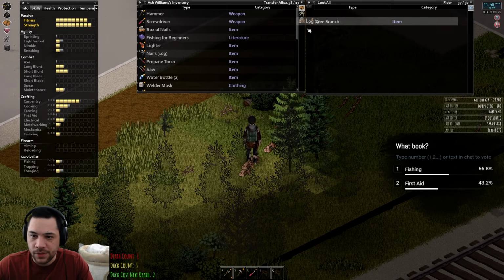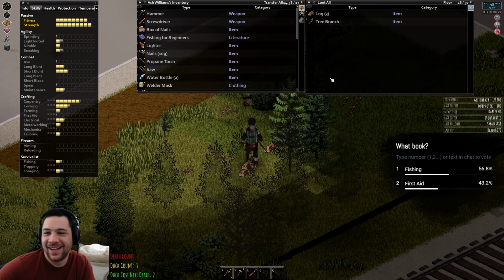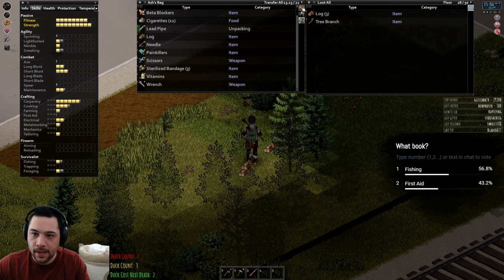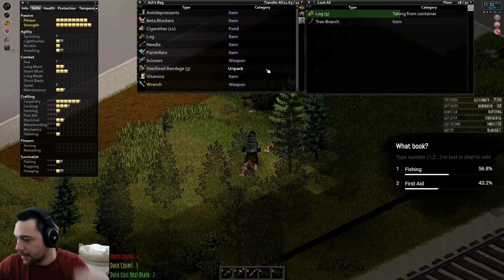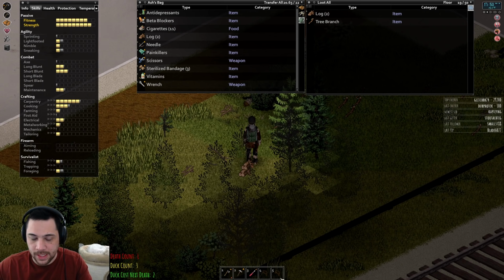Did you miss something in the first 20 minutes? Yeah, well, undoubtedly you missed about 20 minutes of content. But, without me being cheeky, I am just working on making the second story of the base livable. That's my first goal. And let's go close this poll. Fishing has won the day.